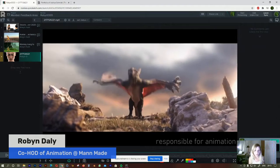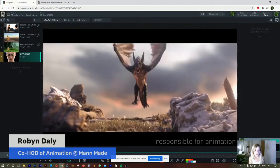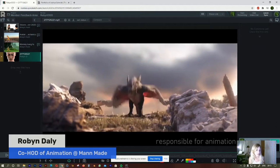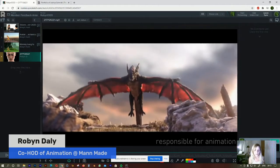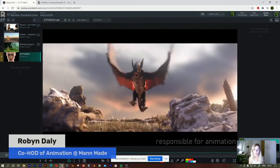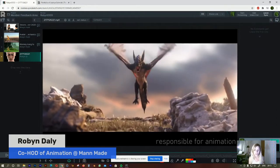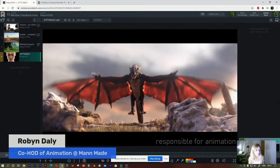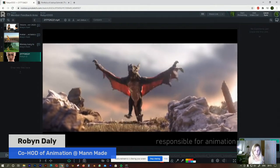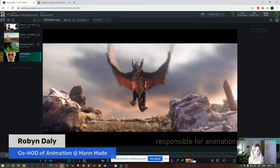I like the overlapping action on the tail as he's flying, you can see it there, that's very nice. Gives it some nice weight as well as he lands. He looks like a heavy boy, which, you know, dragons would be. He looks sturdy. That's good. The weight comes through very well. The ears also seem to have some overlapping action on them when they're flying like this, especially there.